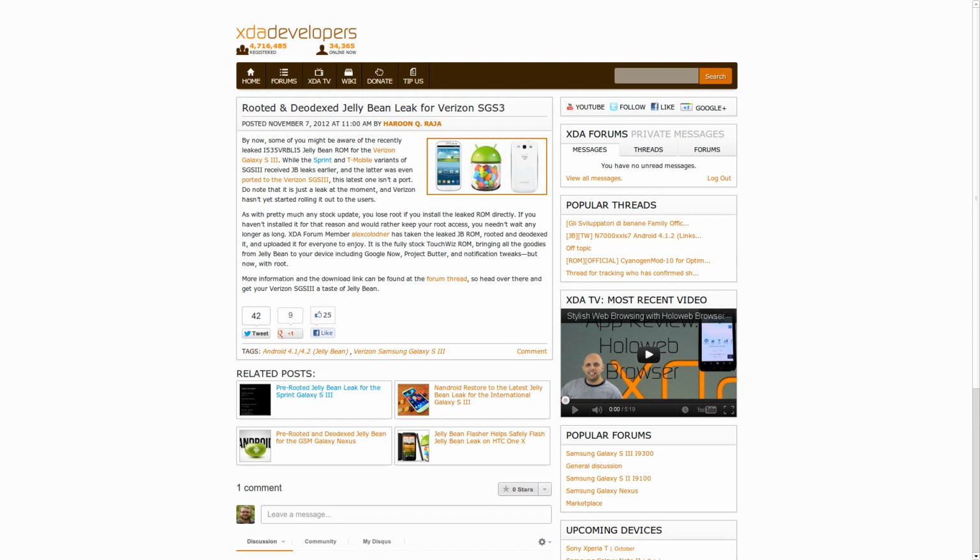Now, it is still a leak, so don't consider it anything final, and as with any sort of over-the-air type update, you're going to lose root if you apply it directly. However, XDA forum member Alex Kolodner has taken it and deodexed it and rooted it, and so you can install that instead, and you will have a fully stock Verizon, we think, official over-the-air type update, but it will be pre-rooted and pre-deodexed, and it will have all of the TouchWiz stuff on top of it too. So if you're interested in that, if you have the Verizon Galaxy S3, go ahead and take a look at the forum thread for more details.